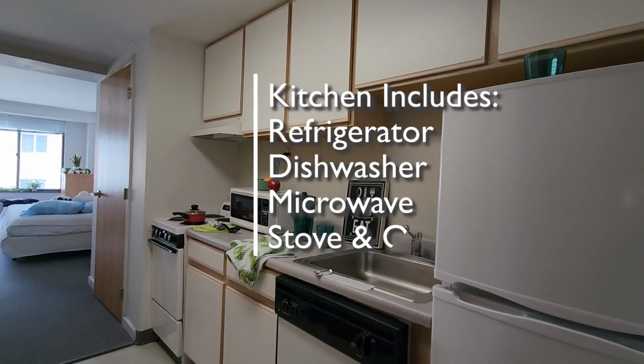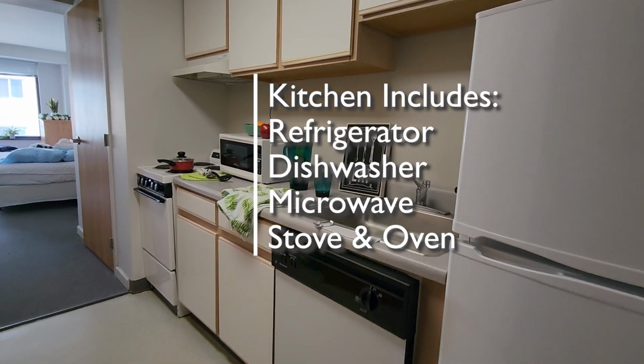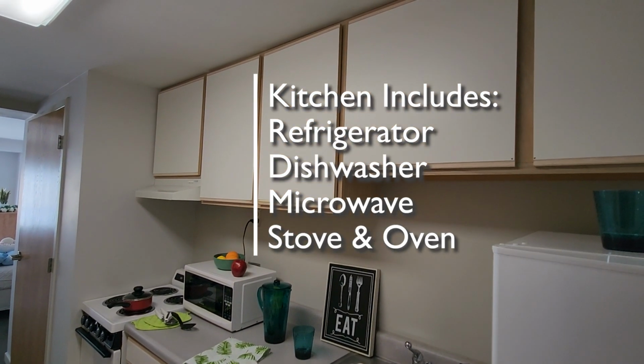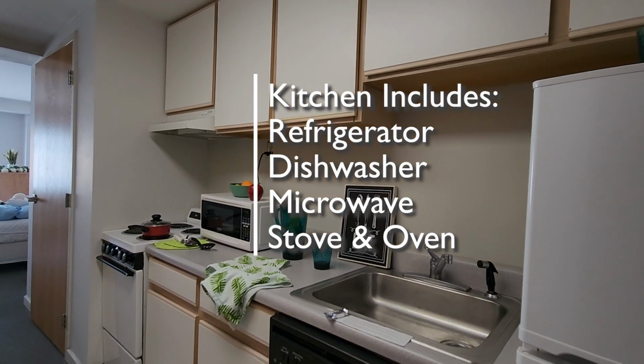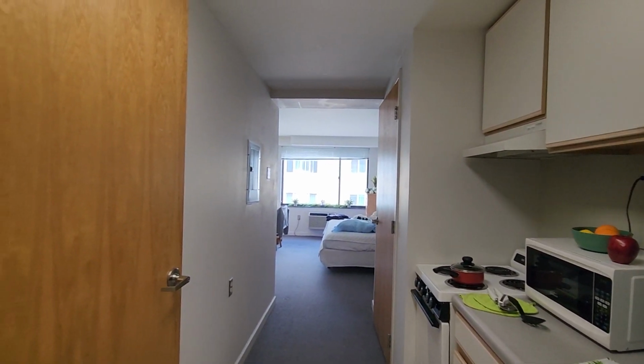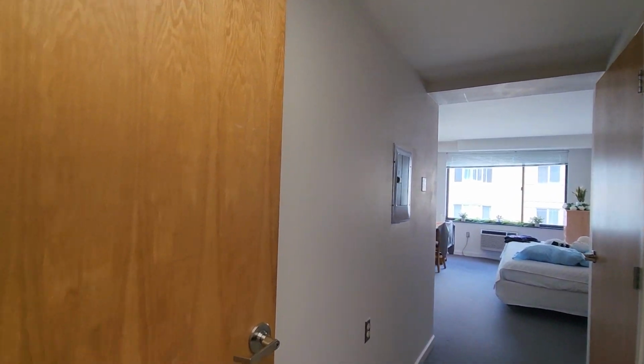You can see that refrigerator. There's the dishwasher under the sink, the microwave on the counter. We have our cabinets and drawers, and you can see the electric stove and oven at the end of the kitchen. Right across from the kitchen is our bathroom space. Let's go take a look.